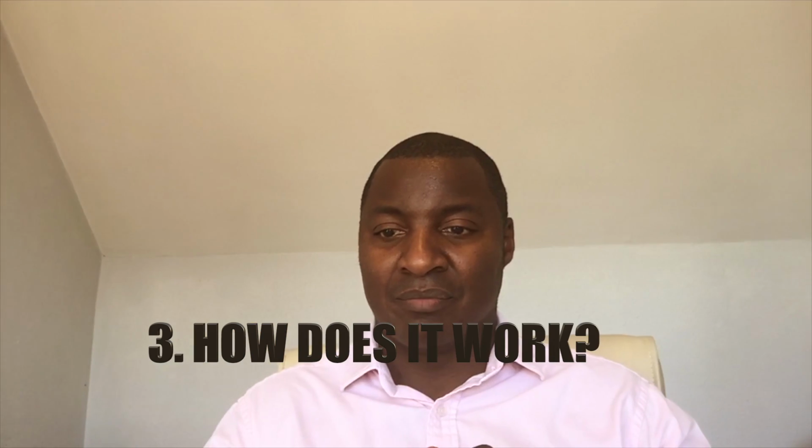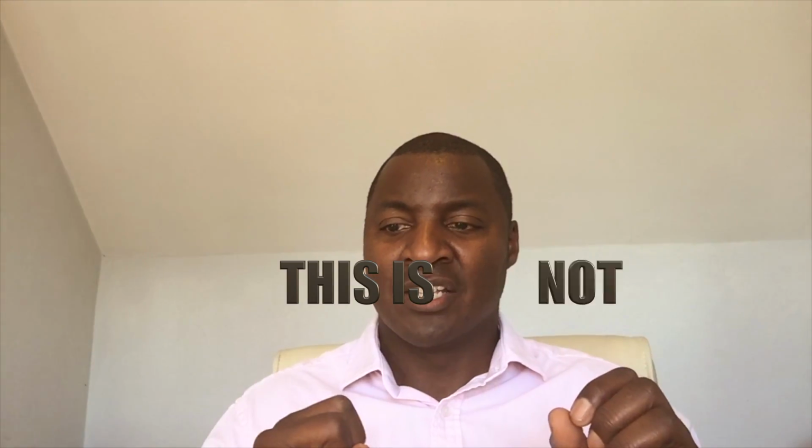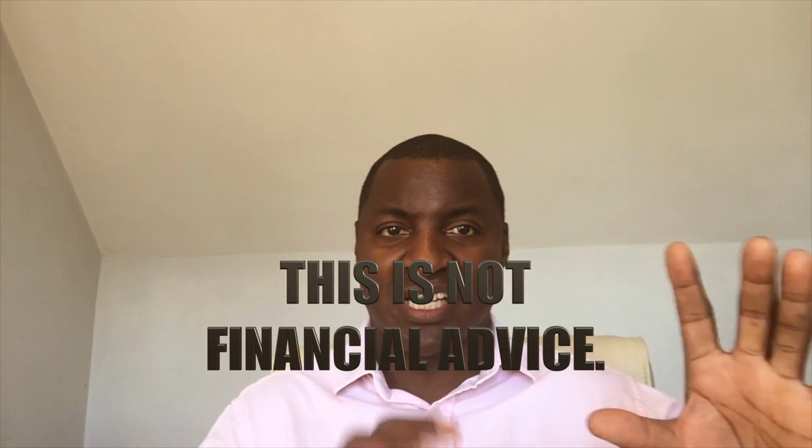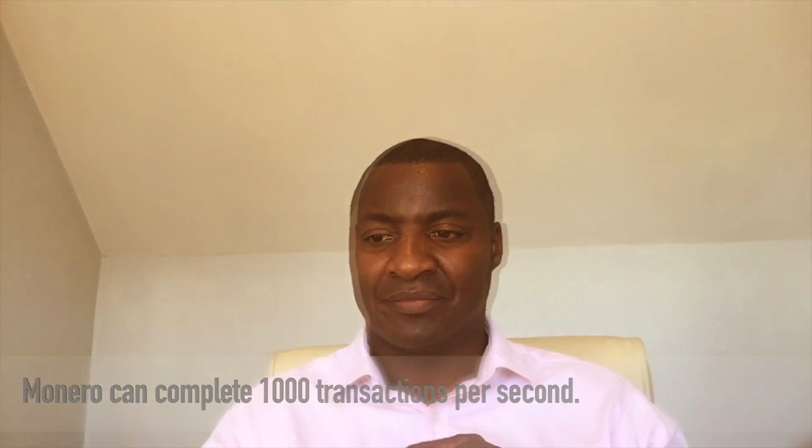How does it work? Point number 3. Most cryptos are based on blockchains, and I've hinted at this, that are public ledgers of transactions and show all the transactions to the network. Monero has the Cryptonote proof of work consensus, which is different. Monero's blockchain is deliberately opaque so that transaction details, including identities and addresses of where funds are being sent, are obscured. Monero's blockchain can handle 1,000 transactions per second, which is considerably more than Bitcoin and Ethereum.